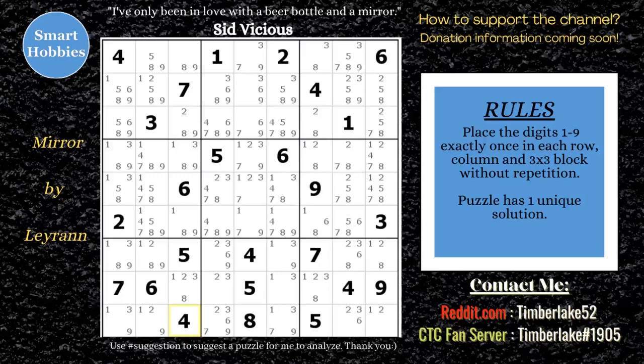This is the puzzle called Mirror by Liram, and it was recommended to me by Bonnie as one of the great Sudoku Handmade Classics to find on the CTC Discord server. In fact, in talking about this puzzle, Liram said he's extraordinarily proud of this one. It has a gorgeous trick. And then none other than Sam Kappelman-Lyons said, "This is the clearest one of that trick that I've ever seen. I'd use it as an example to teach it."